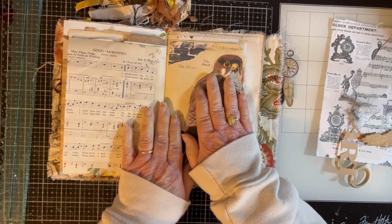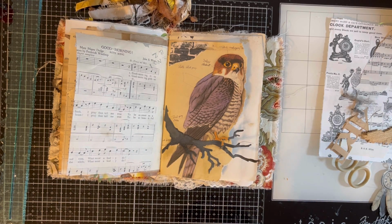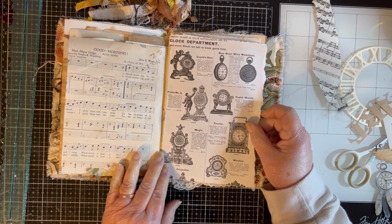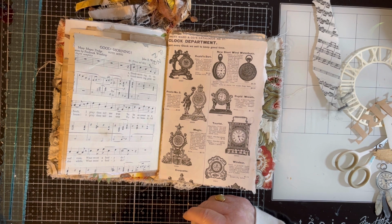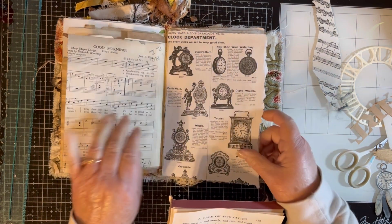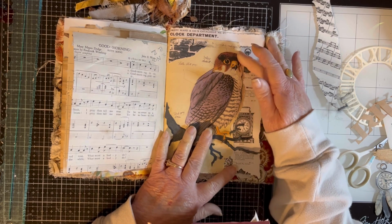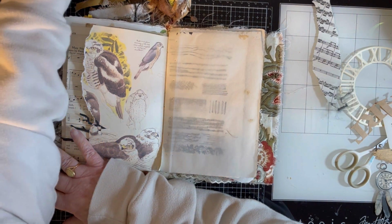So we're gonna continue with this page, and we're going to do clocks and wings, and of course the bird is the wings. And we are going to see what we can do for that. Now, I took this page, which is a clock page, out of my Montgomery Ward catalog, which is a copy of the Montgomery Ward catalog. And I'm going to ink that up, and I'm going to mount it behind this page, like this, so that the clock department sticks out the top and we have some clocks sticking out to the side. But I want to ink the edges on this, so I'm going to do that first.